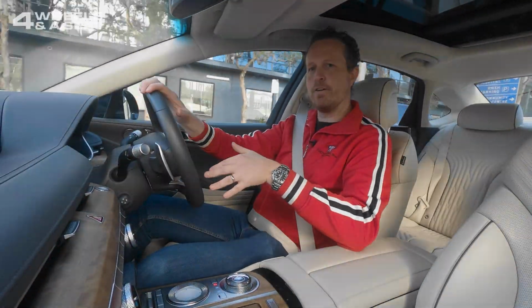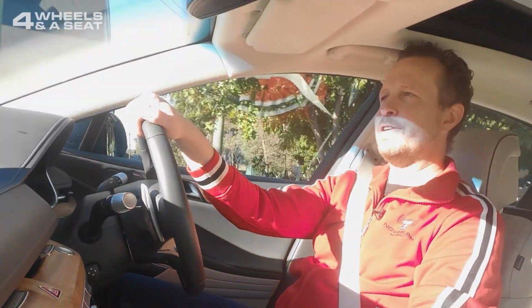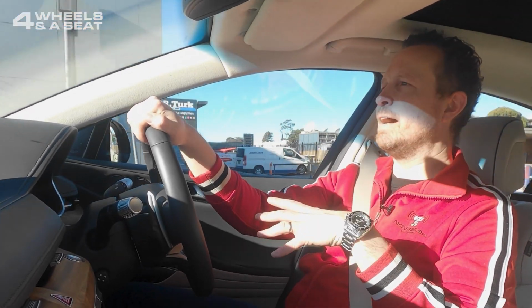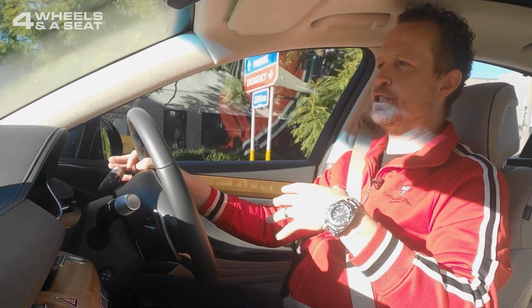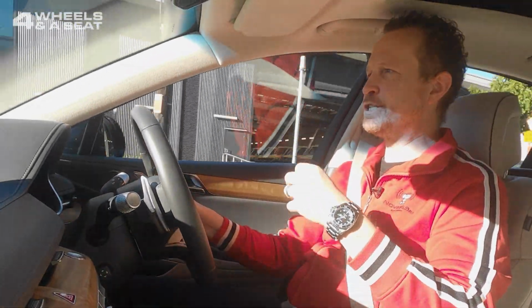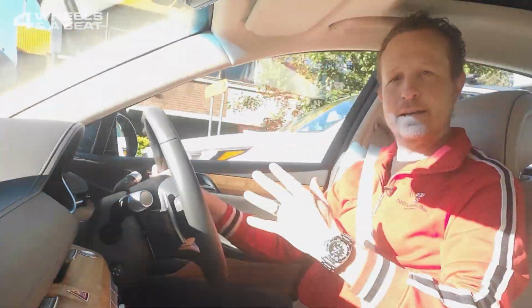This is a lot more refined and a lot more luxury car-like. So where the G70 really focuses on performance, the G80 is really about being smooth and refined and comfortable. It's a far softer, springier ride that's a little less sharp than its smaller brother. It still performs really well, it just goes about it in a different way.